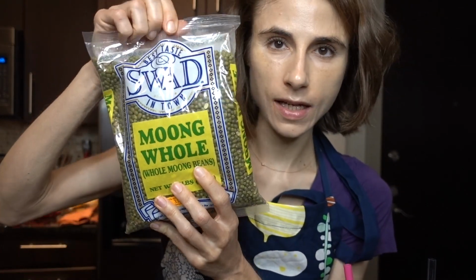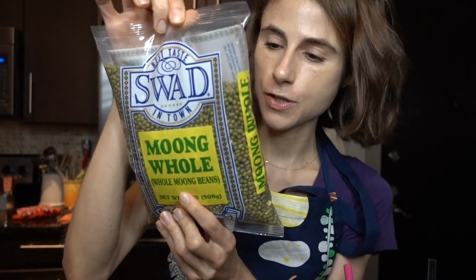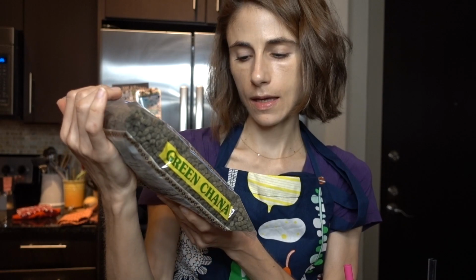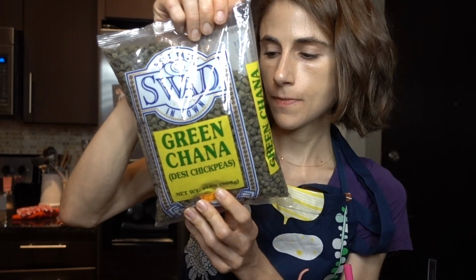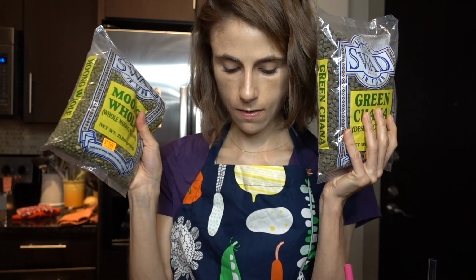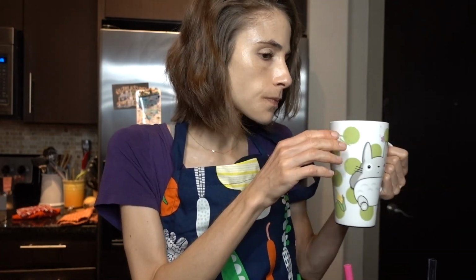But yeah, totally cool. And then I got some whole moong beans. I think this is kind of like a type of lentil, basically, and I haven't had it yet. These were only $4 for the 2 pounds, so that's a pretty good price. So I'm excited to have those. And then I also got some desi chickpeas. I think I'm saying that right. These are green chickpeas. I've never cooked with these before either. So I'm happy to have those. You can also get both of these, I think, on Vitacost too, but I went ahead and picked them up there because I'm buzzing through all of my legumes.